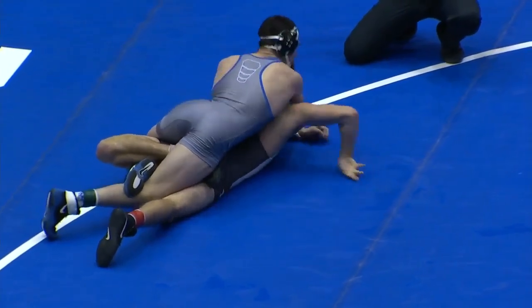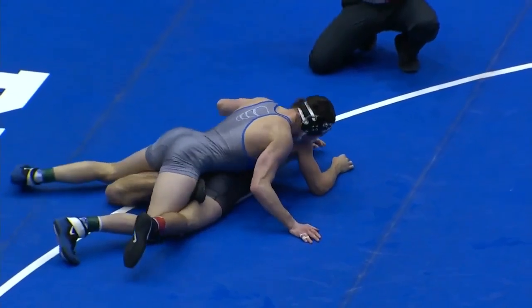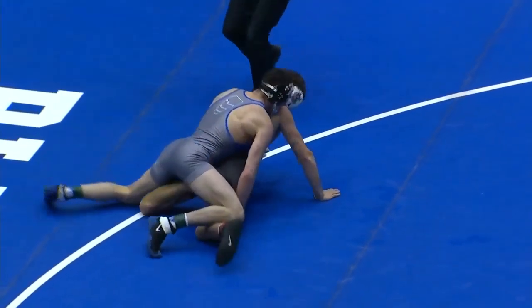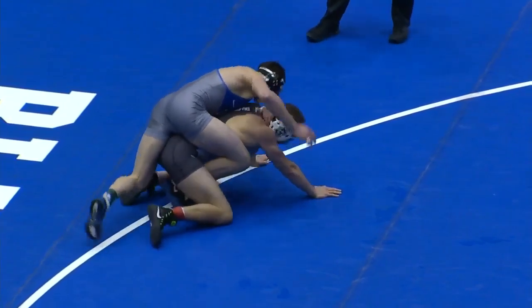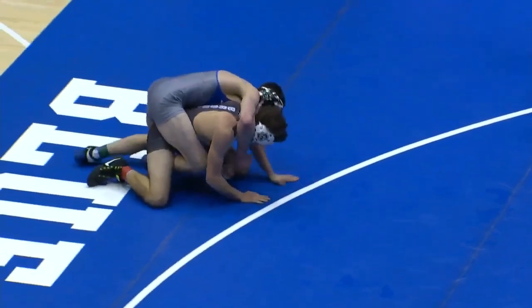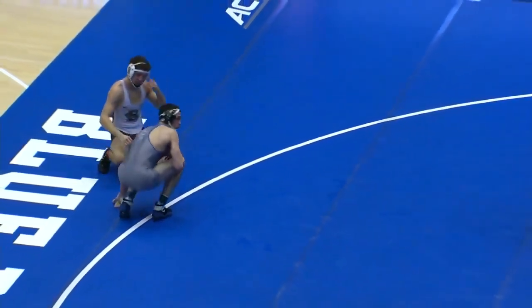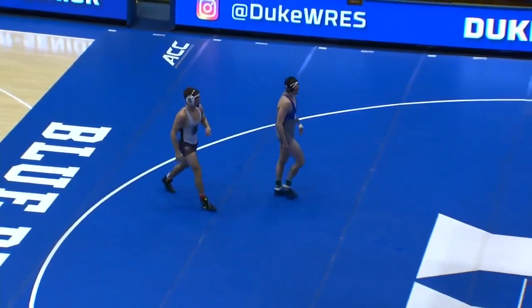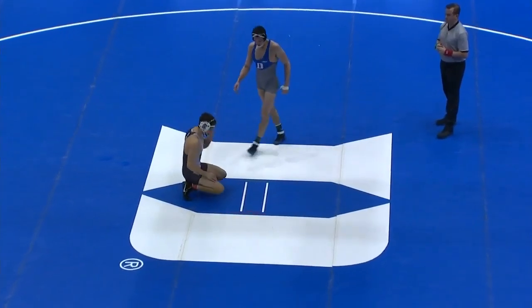Mitch is still in the same position that he scored with, so the ref's going to wait until Mitch lets go of that left leg, it's looking like, until he awards those 4 points. There we go. 4 points for Mitch right there for the near fall. Throws that leg right back in. There we go, out of bounds. We come back to the center. Mitch leading 11-1 at this point.